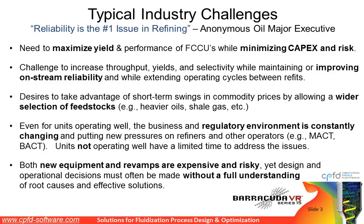Operators are also desirous of taking advantage of short-term swings in commodity prices. We've talked a lot this morning about the lighter nature of shale oil versus the feedstocks that we've been moving towards, the heavier oils. We're moving now away from the heavier oils back toward the lighter side, and in fact so light that in some cases they bring along challenges of their own.